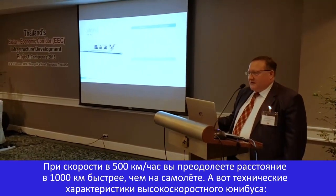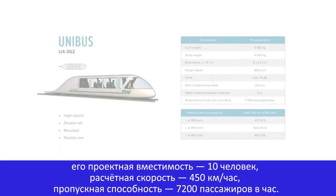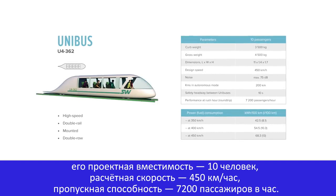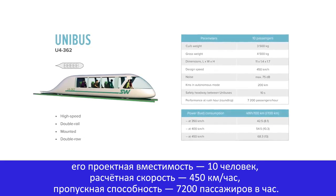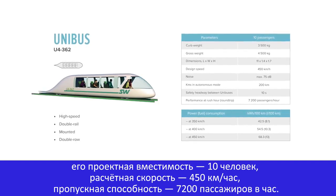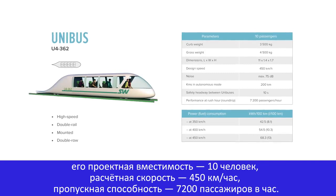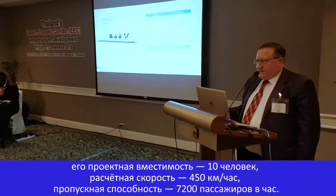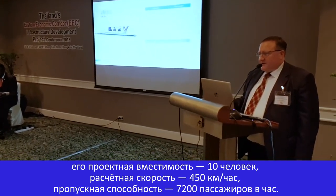And these are technical parameters for our high-speed minibus. It's designed for 10 people. Its design speed is 450 kilometers per hour, and its performance is about 720 passengers per hour.